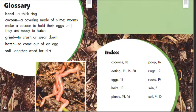Index. Cocoons. Page 18. Eating. Pages 14, 16, and 20. Eggs. Page 18. Hairs. Page 10. Plants. Pages 14 and 16. Poop. Page 16. Rings. Page 12. Rocks. Page 14. Skin. Page 6. Soil. Pages 4 and 10.